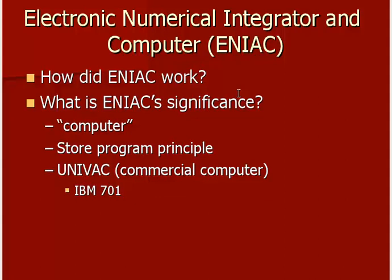But ENIAC had many problems. One of them was just the cumbersome programming. It took a lot of expertise to program it. Also, it used vacuum tubes, which a lot of companies were very uncomfortable with. They just didn't like vacuum tubes. If one tube went out, sometimes it took hours to identify which tube it was, and then hours to replace it. A lot of times there were dire consequences if that tube went out in the middle of a calculation. Sometimes the whole thing had to be restarted. So there were a lot of problems with the ENIAC.